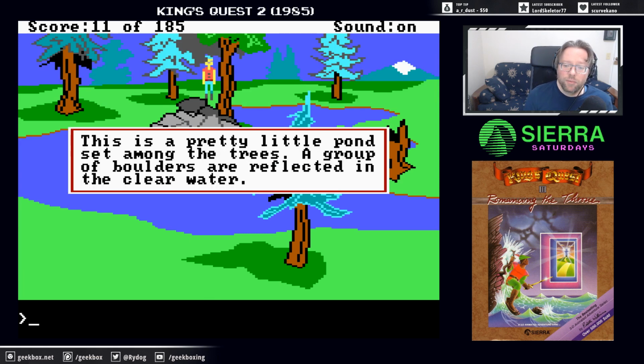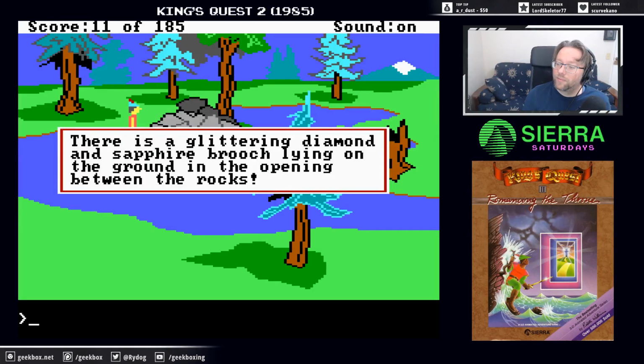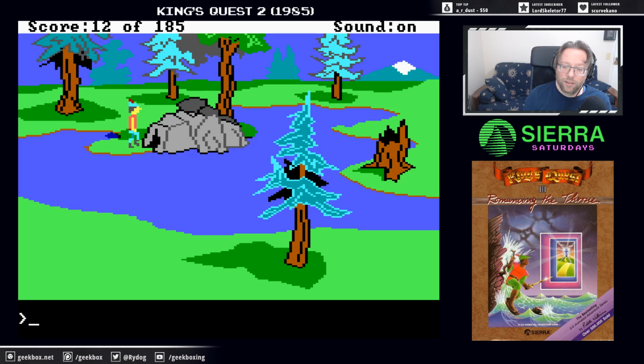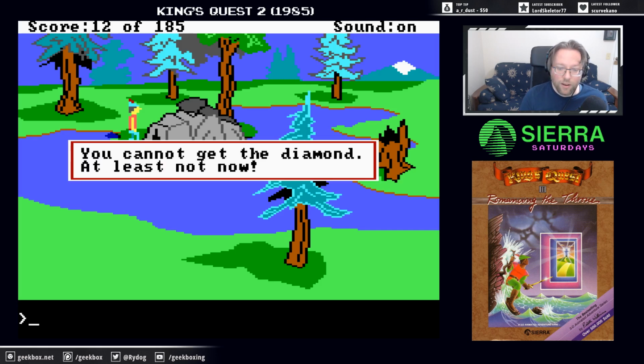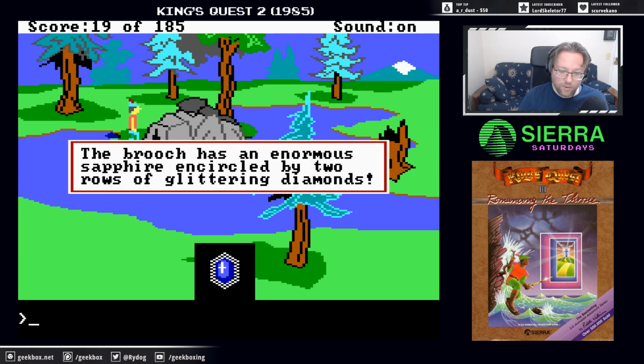This is a pretty little pond set among the trees. A group of boulders are reflected in the clear water. Oh, there's a hole. And we know that whenever there's a hole, there's something in it. So King's Quest goes. There's a glittering diamond sapphire brooch lying on the ground in the opening between the rocks. Oh, take brooch. Okay. I need to get the brooch, not the diamond. Get the brooch. Look. Brooch. The brooch has an enormous sapphire encircled by two rows of glittering diamonds. Ah, Milady will certainly go steady with me when I give her gifts.